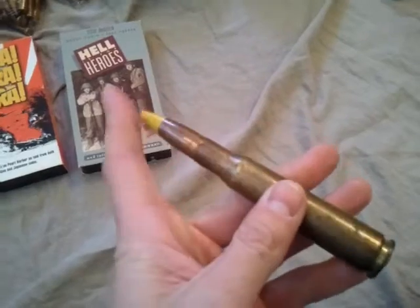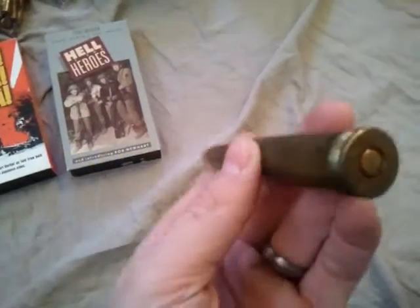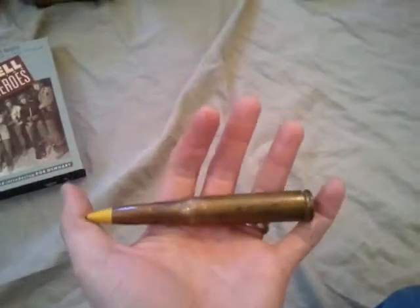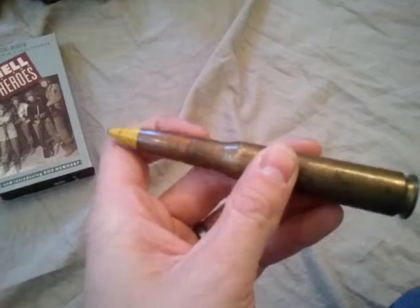I got several different of these 50 caliber rounds and everything. And I only gave $2 for it at a gun show. The man said he had about 15 or 20 more, but he didn't bring them with him. But maybe I'll catch up with him in another one here soon. But I thought that was a cool add there.